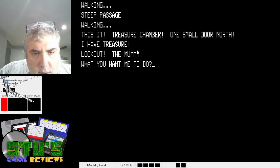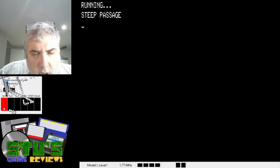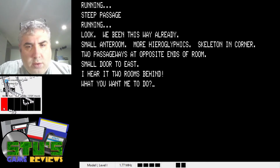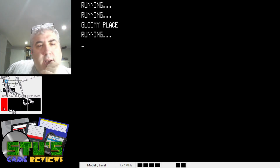I have an idea. Okay, fire gun. Guards don't stop it. I hear it coming. Good. Two rooms behind. Oh, that's not good. How did it get 2 rooms behind? The code is really weird. I was able to run back and forth and it was still the same 2 rooms behind.